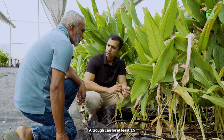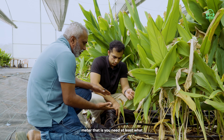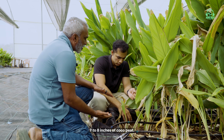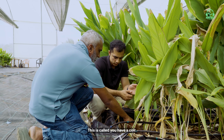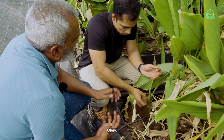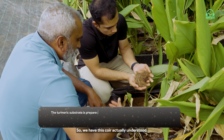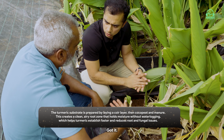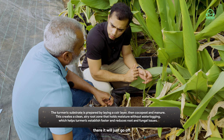A trough can be at least 1.5 meter. My criteria is you need at least 7 to 8 inches of coco peat. And below that, for the drainage, we put coir, so that there's no water accumulation down. Coco peat keeps holding the water, so we have this coir laid throughout underneath. So there's no water retention, it'll just go off.